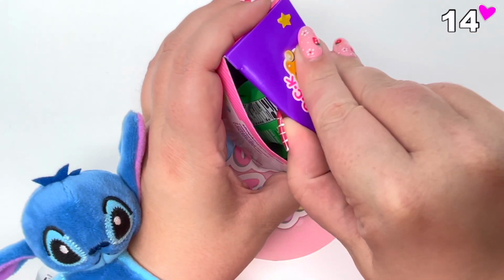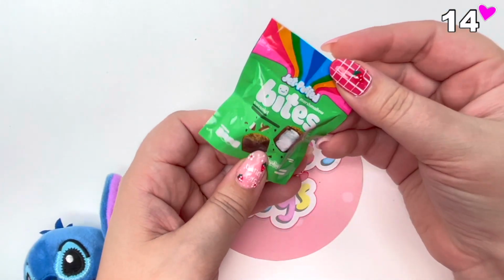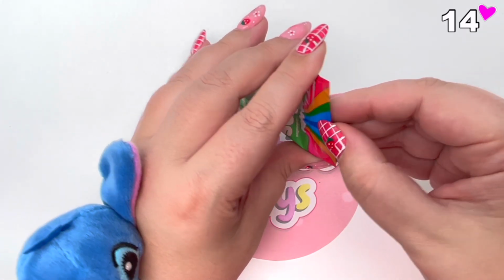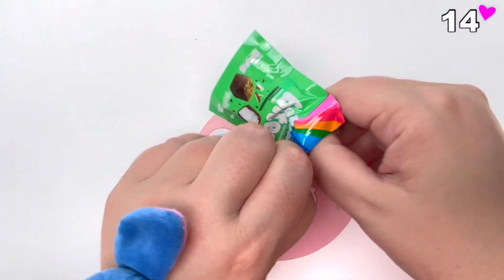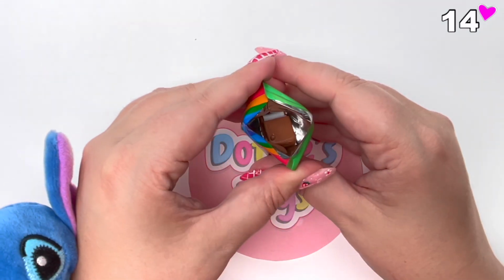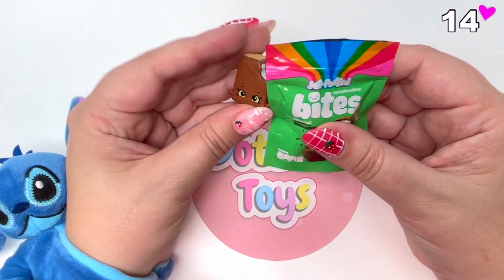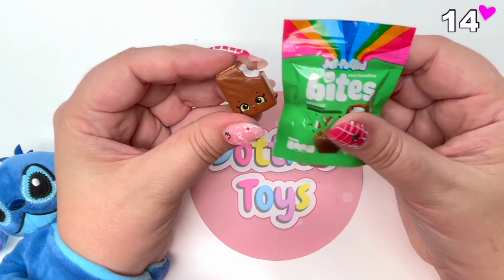Okay, here we go. And we have another one of the Marshmallow Bites. This one is the coconut. We have the coconut in our collection already. So let's open this up and see if it is special. And unfortunately, it is not. But I think these marshmallow pieces are so stinking cute. They look very, very tasty. I love all the little detail they put into them.